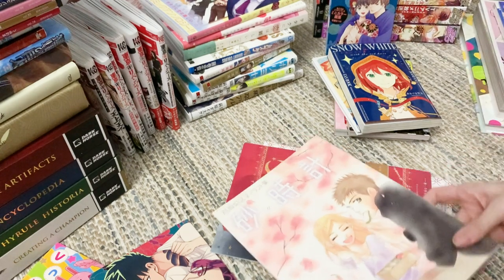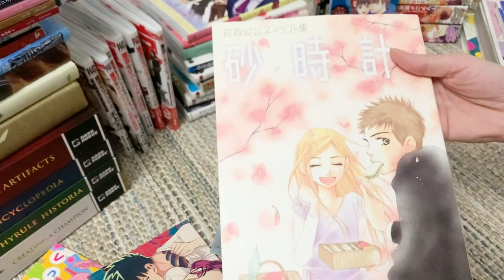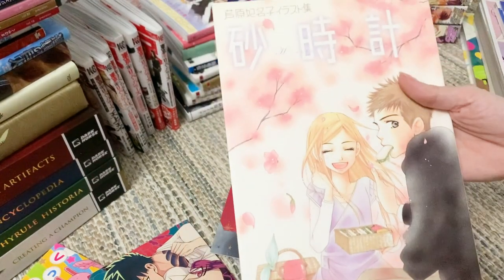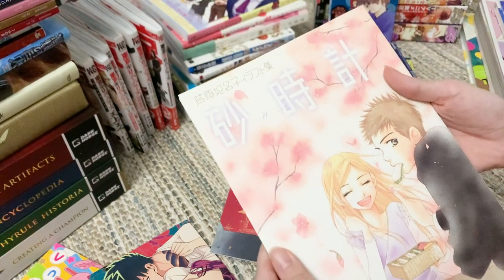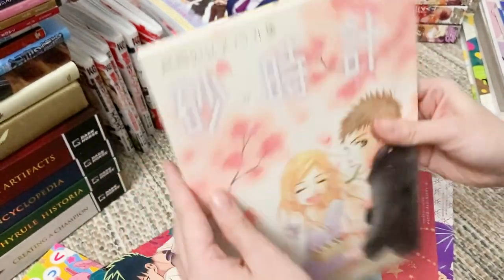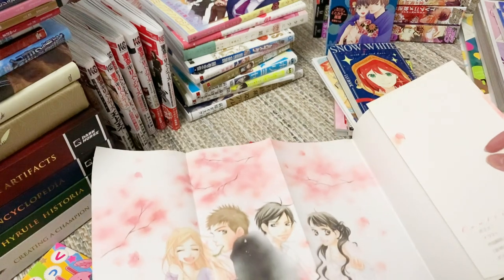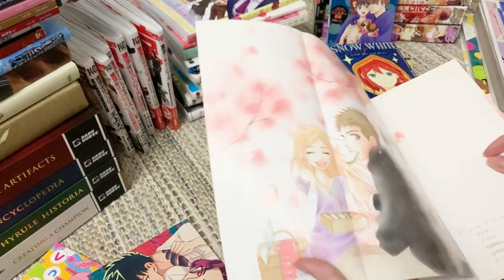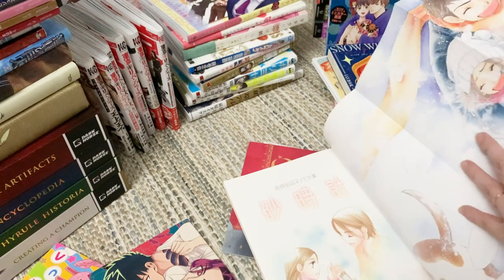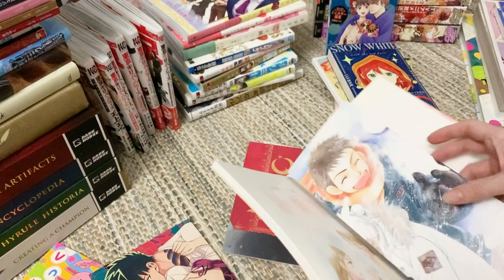Next, I have the illustration book for Sand Chronicles. And this is another one that the volumes are out of stock and pretty expensive to buy secondhand. So for now, at least, instead of having the manga in my collection, I have the art book or the illustration book. And this one is a book that has a dust jacket and a little poster of the illustration on the cover. Winter illustration inside.